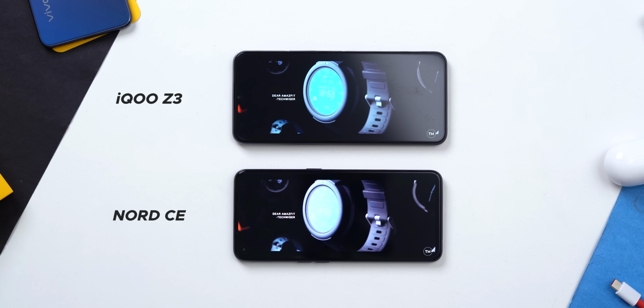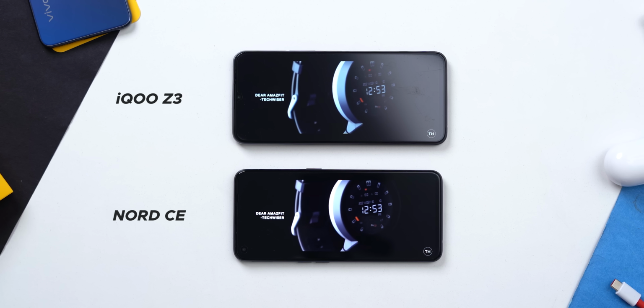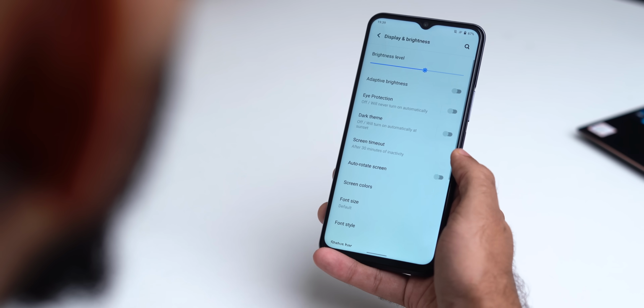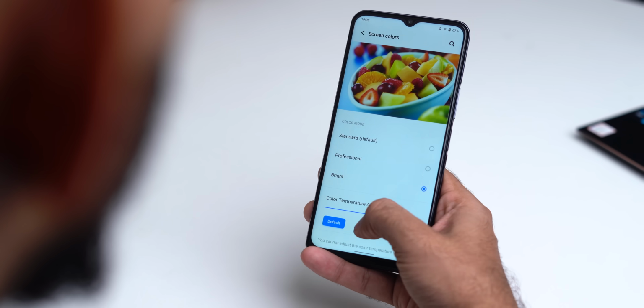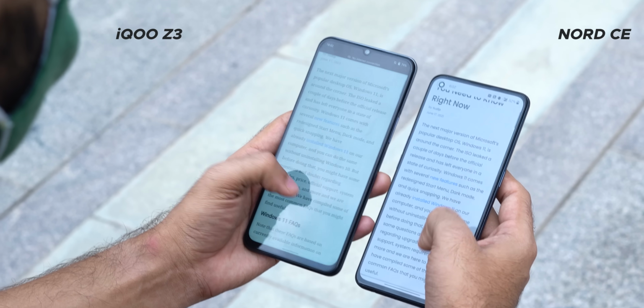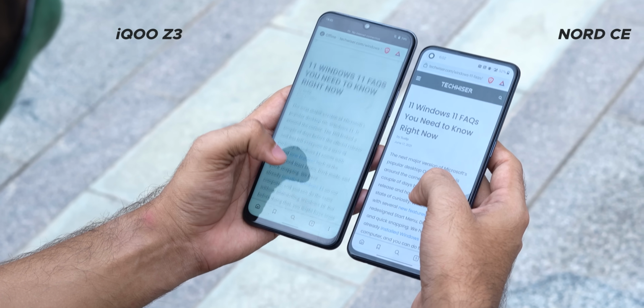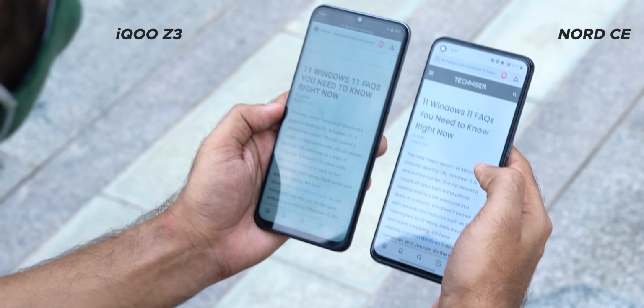Well, watch this carefully. Here, if you see the colors of this video side by side, there is a difference and AMOLED looks more vibrant and colorful. Now, of course, you can tweak the iQOO display in the settings to make it more colorful and bright, but there will still be a difference. If you take the displays outside, to my eyes, both the displays look equally bright, but suppose you're reading an article outside. If you see them from an angle, the Nord CE has better viewing angles due to AMOLED. So the display on iQOO Z3 isn't bad, it's average, but the Nord CE is just better.